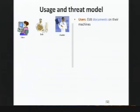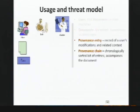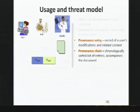So here's the threat model we consider in this scenario. We have users like Alice, Bob, and Charlie who edit documents on their machines. That means these documents get passed around between users, and when someone edits a document, it's completely under their control. A log of each user's modification is made, and that log is stored in a provenance entry. As the document is passed around, these provenance entries keep getting added to the document. A chronologically ordered sequence of these entries forms the provenance chain of the document.